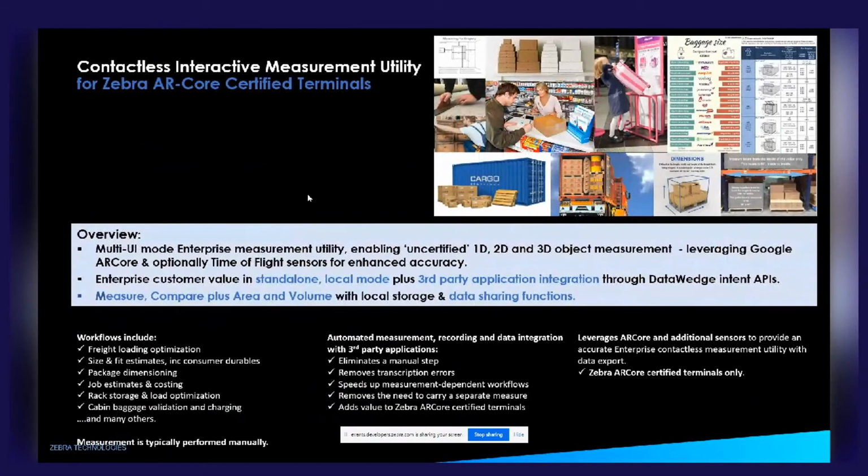So this is basically a measuring utility, an enterprise measuring utility. You can go and download Google measuring utility. Apple also provides something similar to that. Those who have tried Google measuring utility, you might be frustrated with the problems it's having. But the idea is it is not necessarily enterprise ready. Our goal is to make this more enterprise ready.